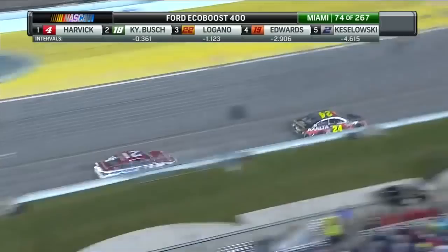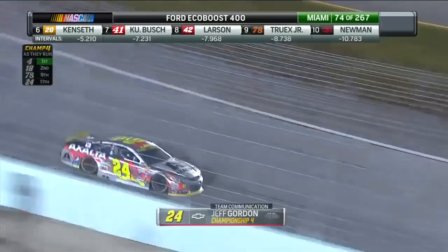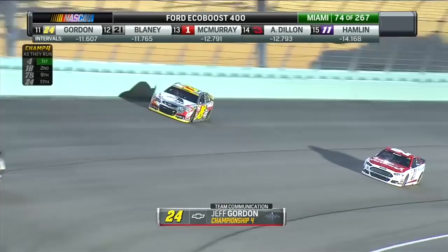Jamie McMurray, when I get to him, I'm punting him if he keeps spear driving me. 10-4, just keep a cool head here. Got a long way to go.